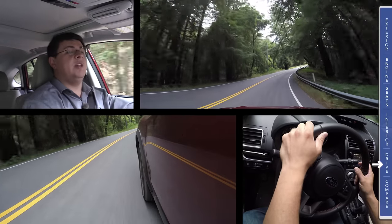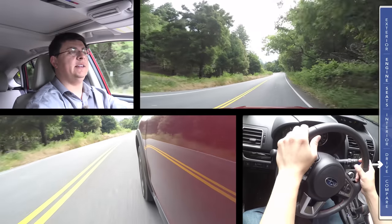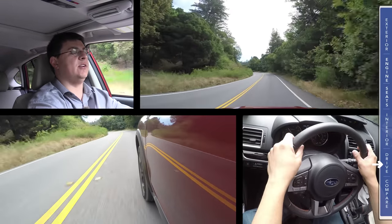Thanks to a decent amount of low-end power and throttle mapping that is quite aggressive, acceleration feels a little bit quicker than it actually is in the Crosstrek.